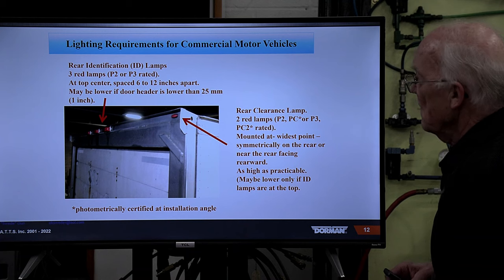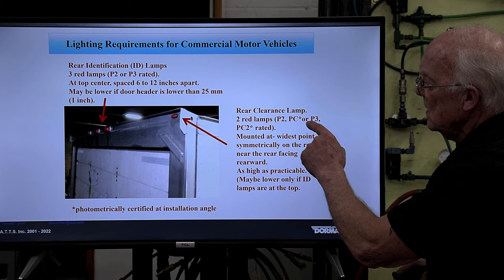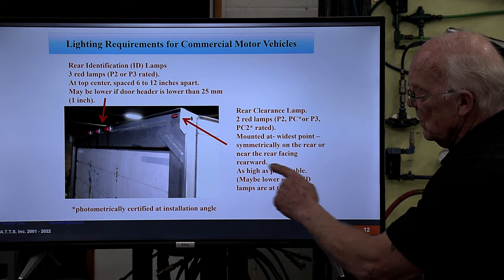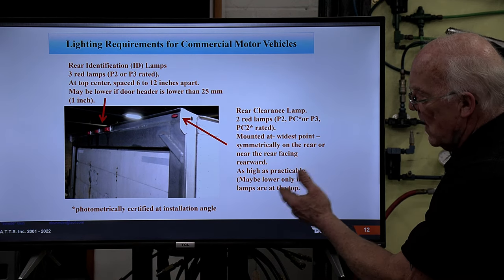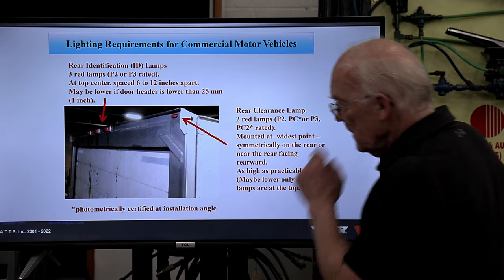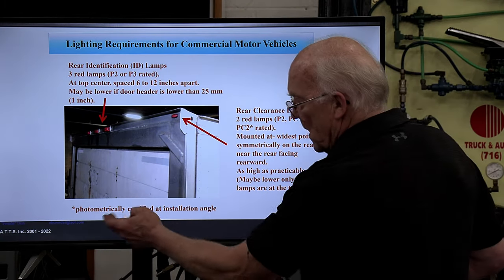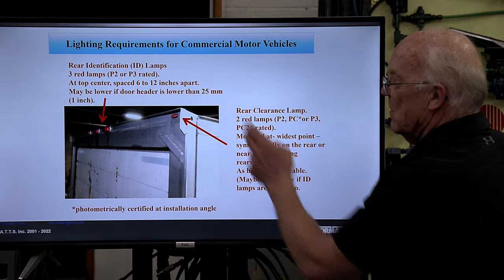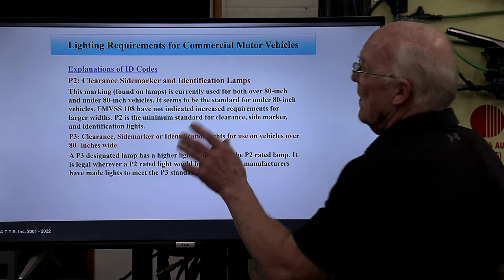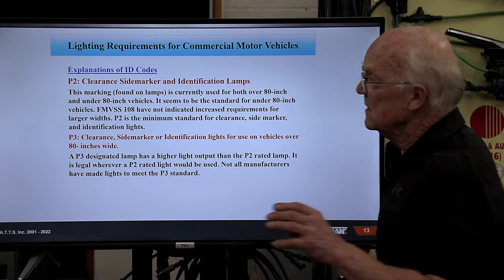Those are the requirements. Now, on the side over here, the rear clearance lamp: two red lamps, P2, PC, or P3, PC2 rated, mounted at the widest point, symmetrically on the rear, near the rear-facing end, as high as practical. But I want to hang my head on this P2PC here for a minute. Now, what happens is you'll see words like this, photometrically certified at installation angle. The angle is crucial here, so let's walk through this.